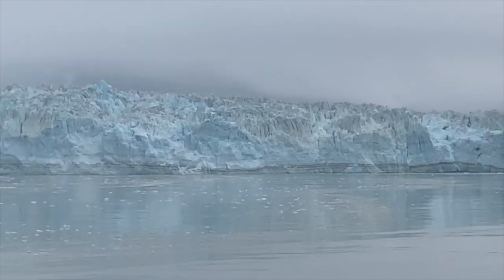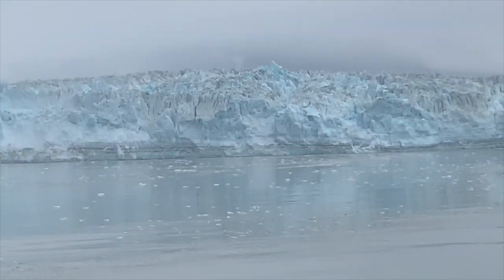Look at that thing that calved off. It's a big wall.